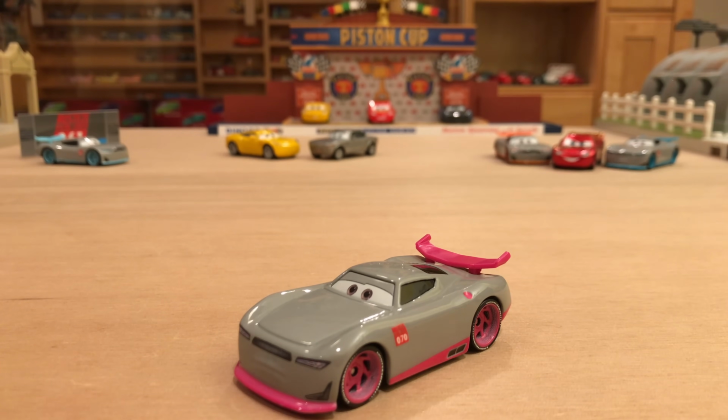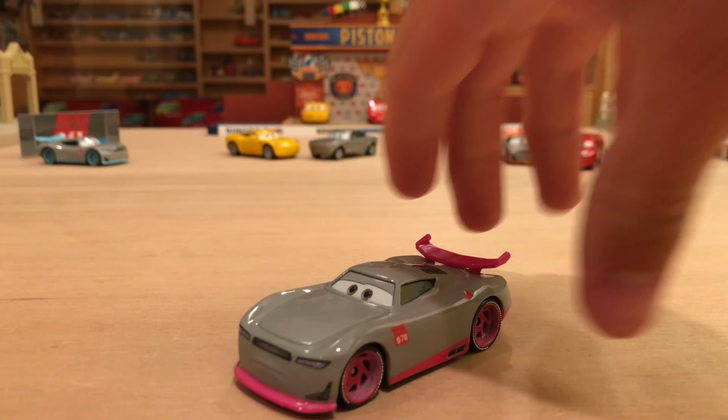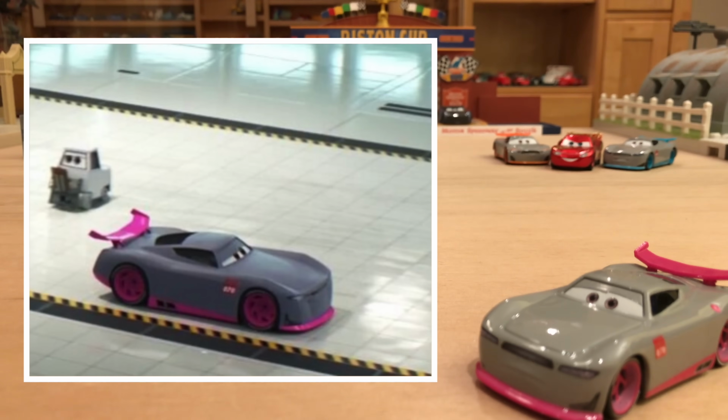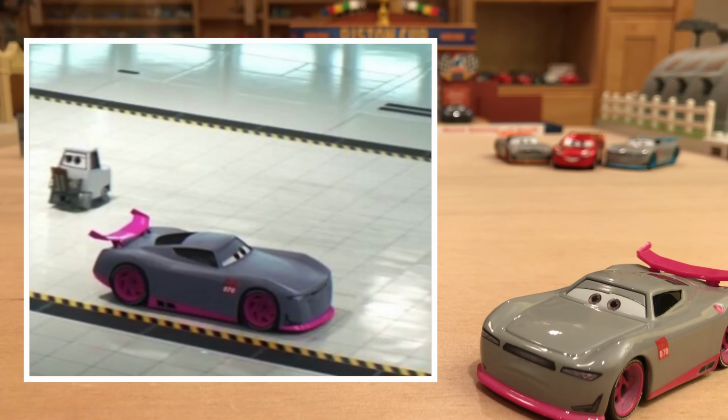Alrighty, so here we have Shri out of the package, looking amazing. One of the new things with the Thailand cars is that they're a little bit more glossier, they have more of a shine to them, and I can definitely tell that with Shri here. He looks great, and of course, as always, let's throw some pictures on the screen of where Shri appeared in the movie. Of course, he was just one of the many trainees in the background.